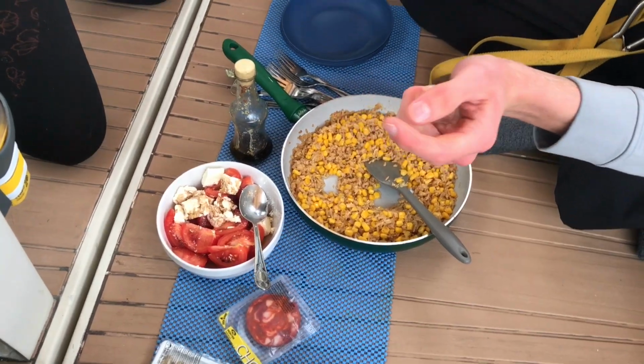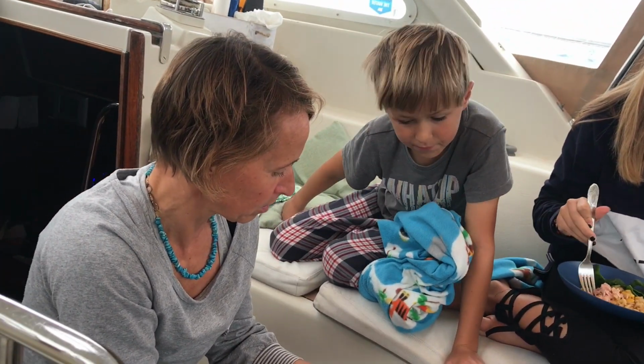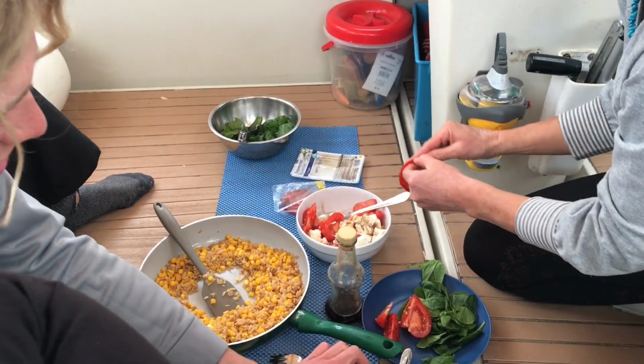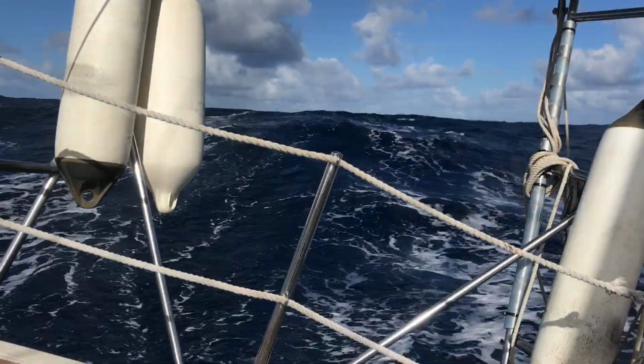It's lots of plain stuff for these passages really, until we all get used to the sea and get our sea legs. So I make stuff that everyone's used to, and it's a lot of pasta and rice and all that business. A lot more vegetarian than meat, because some of us prefer not to eat meat, although the boys do want to eat meat, like ribs. This is one of their things they'll eat. I can't bear it on passage. So yeah, just trying to cater for everyone and keep everyone happy.